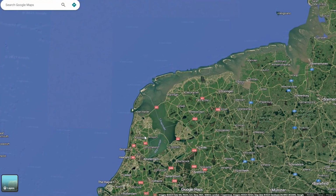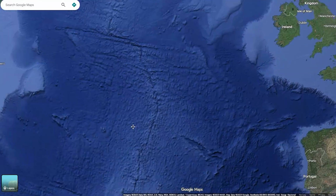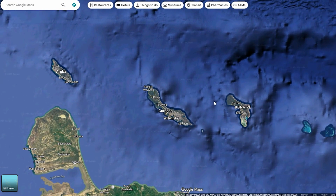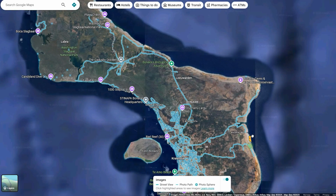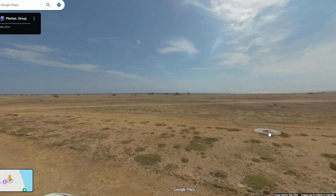Okay, I'm gonna do another street view, but this time, let's go to the Caribbean, because we can. These are the ABC Islands. I'm gonna pick a place here. Yeah, I wanna go to the beach, of course. Of course we're going to the beach.